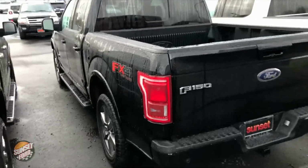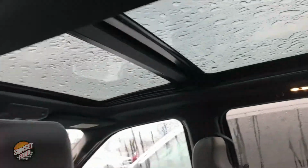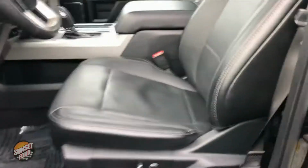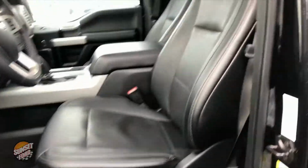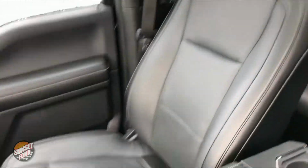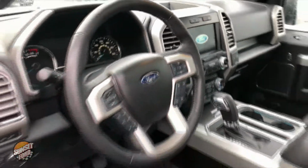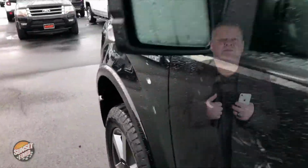This truck has just over 24,000 miles and comes equipped with four-wheel disc brakes. This truck has had a 150-point vehicle inspection completed for peace of mind driving. It does have navigation, as you can see. The leather interior is absolutely impeccable. Power seats, fully loaded, all options, with just over 24,000 miles on this 2016. It's going to be hard to find a truck with that low of miles with that year. She's not going to last long.